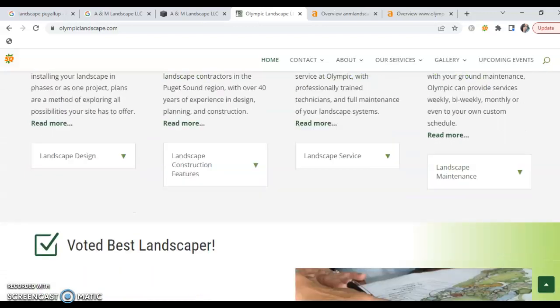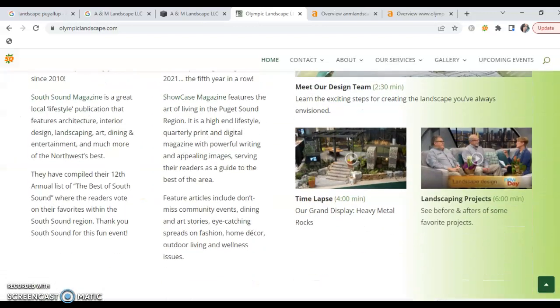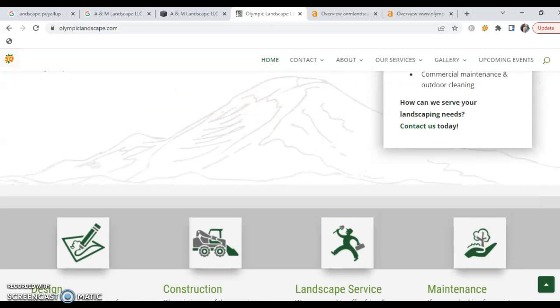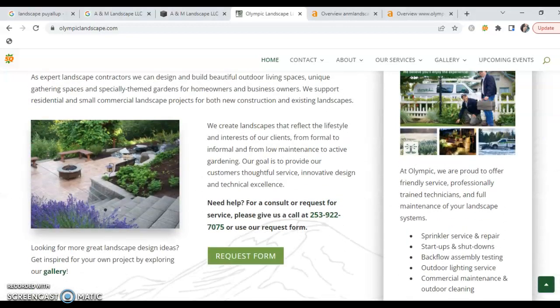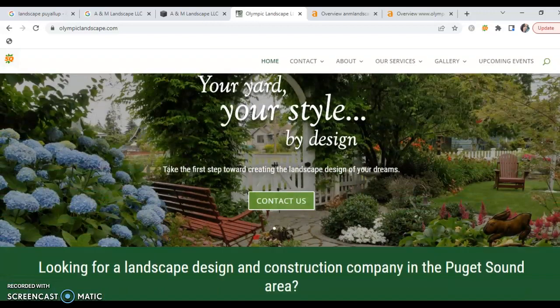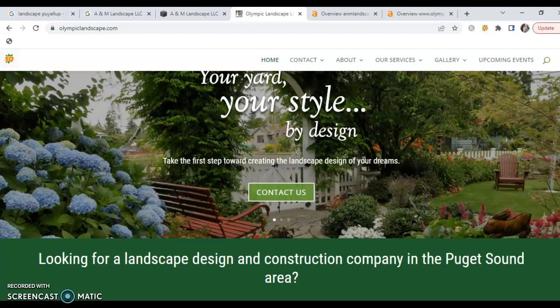The problem is that there's 2,200 words on this site, and more is not always better. What happens is Google views the site as being spammy, like it's got too much going on. So that's actually a good thing, because it means this site can be outranked and beaten, so you can take over the traffic that they're getting every month. So now, let's take a look here.